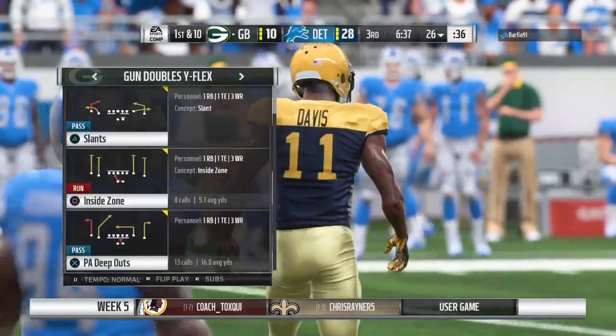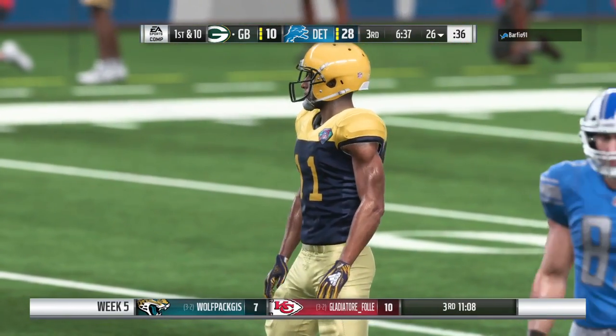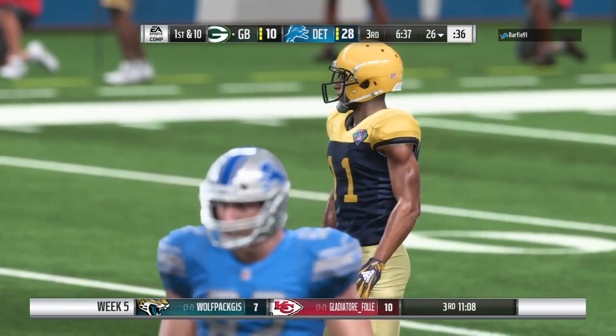So here are the Packers now. They get set for their first possession of half number 2. They trail. Offense, first time to touch the ball in quarter 3, and we'll see what they can do.